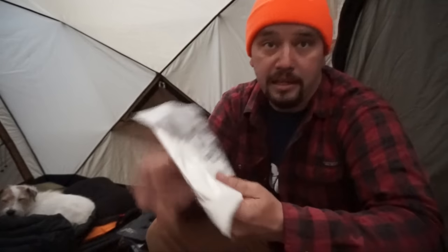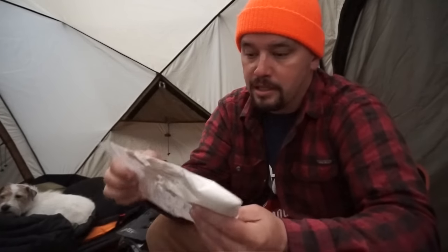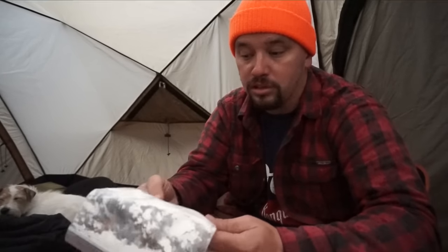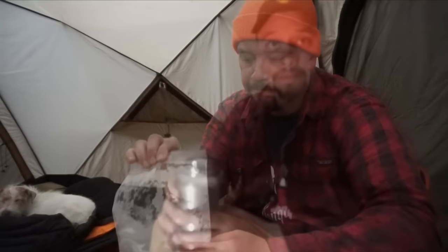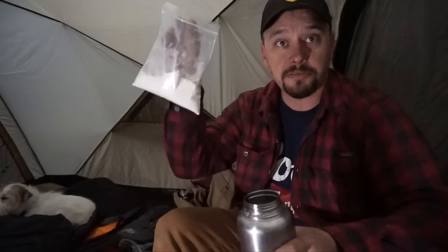So bannock is really easy. I think the native Canadians used to make it. I think it's actually originally a Scottish dish or bread, I guess, and the native Canadians adopted it and made it their own. So it's super basic, just flour, baking powder, no yeast, salt, and I put a little bit of sugar in mine. I'm not a big sweet guy, but we'll give this a try with the honey butter. So the way Luke does it all the time, he just mixes it right in the bag.